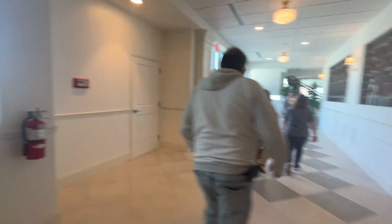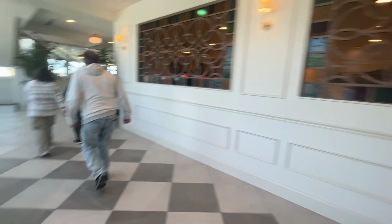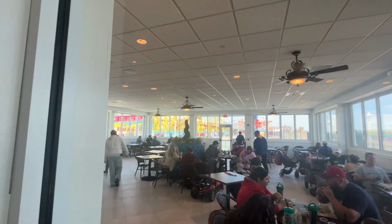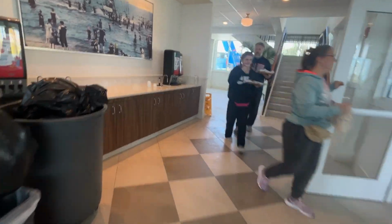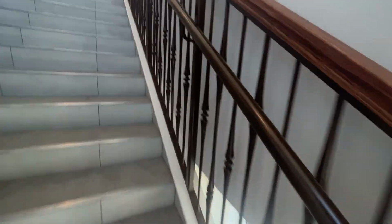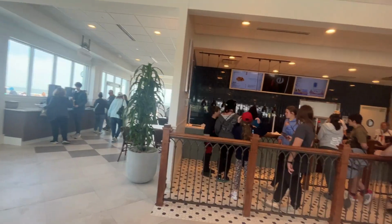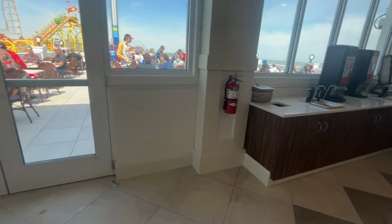Just a quick overview of the menu. They have shrimp, fried fish, chicken tenders, some sides such as salad, noodles, rolls. There's a small patio. There's also two exits from the patio. Now we're gonna head upstairs. Upstairs is where the main sections of the Grand Pavilion are. Right here, there is a little snack bar with some cheese curds, little flatbread pizza, pretzel sticks, typical snack foods.